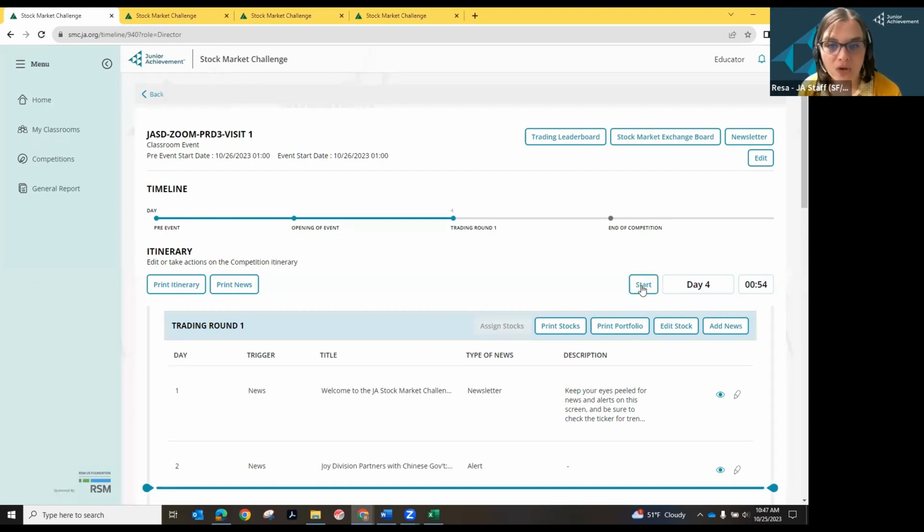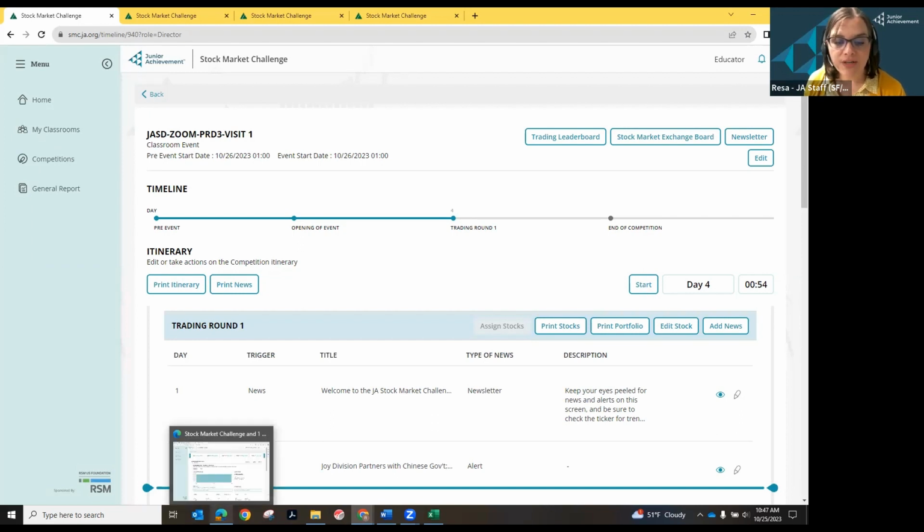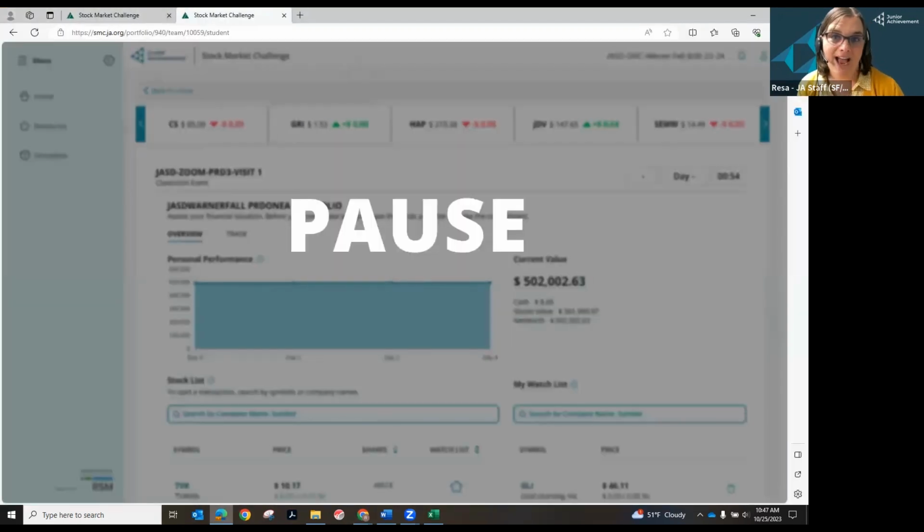Now, the thing I want to show you is when you pause the game, on the student view, it grays everything out. So this is both good and bad. The good news is it literally makes it so they cannot do anything. So you get all the attention, which is perfect. And the game doesn't keep going while you're talking. The bummer is I wish it would pause, but still let them see stock, because sometimes you just want to give them a minute to kind of be able to regroup and have extra time. And unfortunately, you can't do it. So you can pause the game.